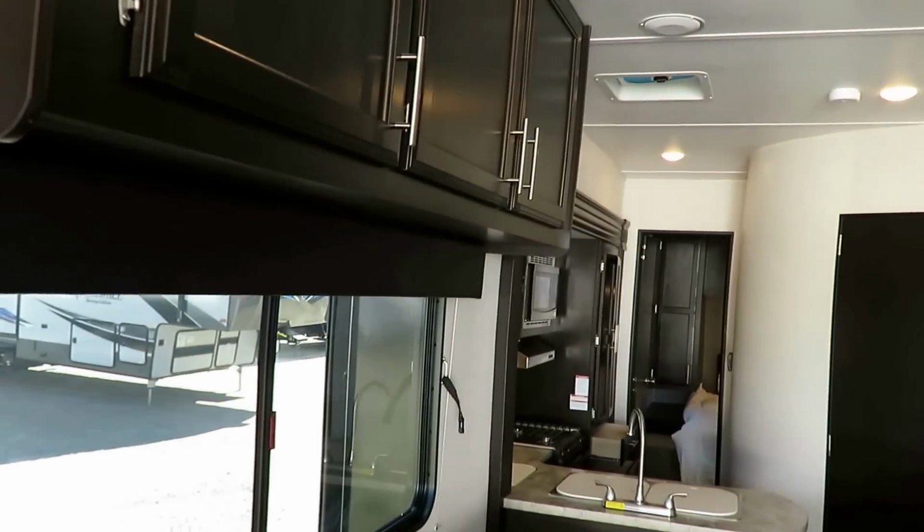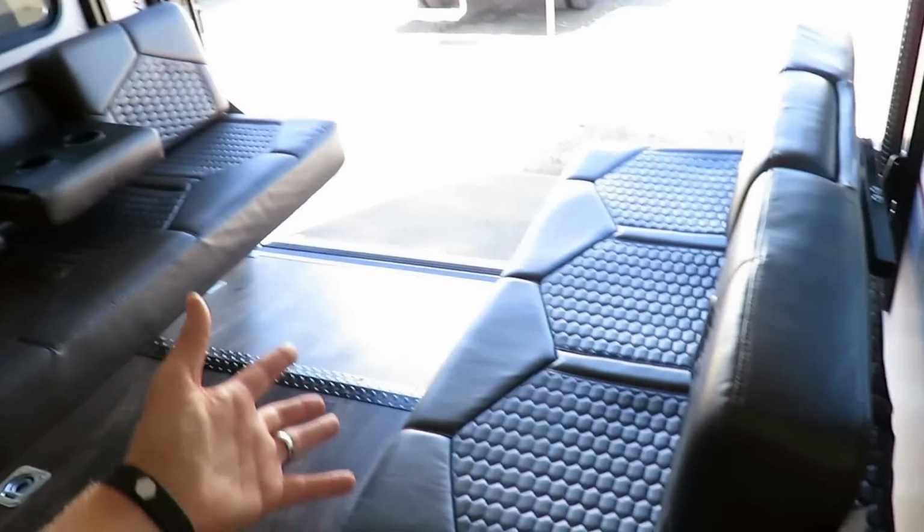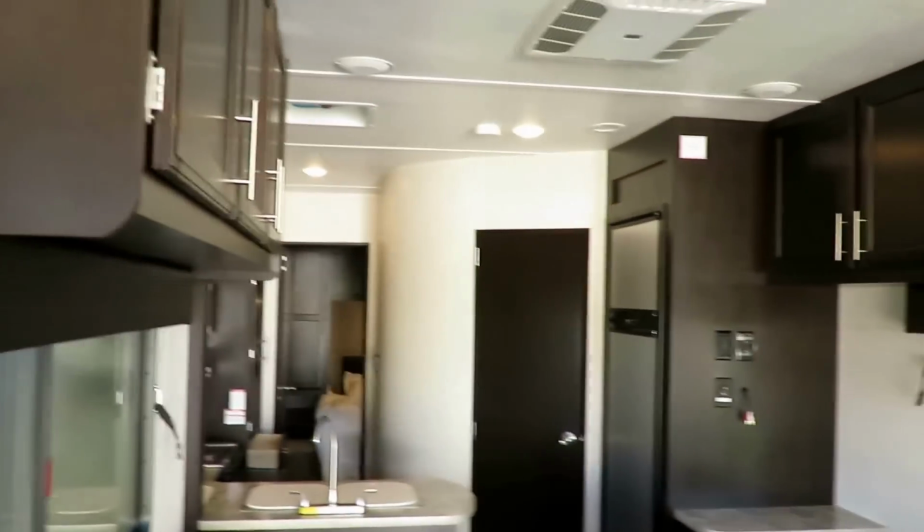So this could be a bunkhouse. This could be a party wagon, man. You've got an awesome living room here. You've got all kinds of seating. This is perfect for entertaining, but yet you can still load up the bikes and head down the road.